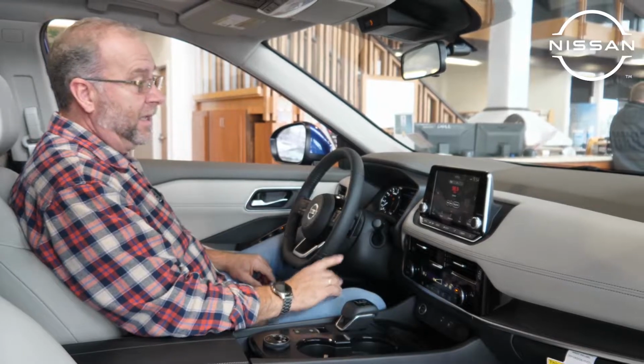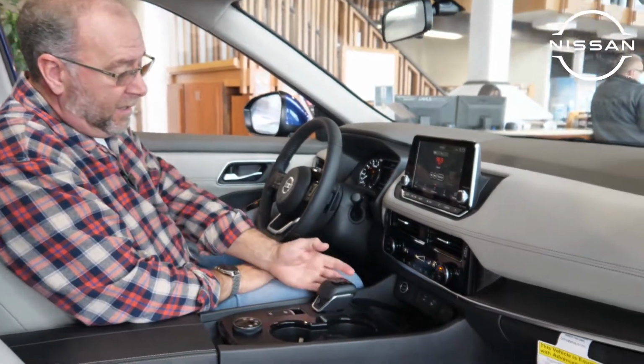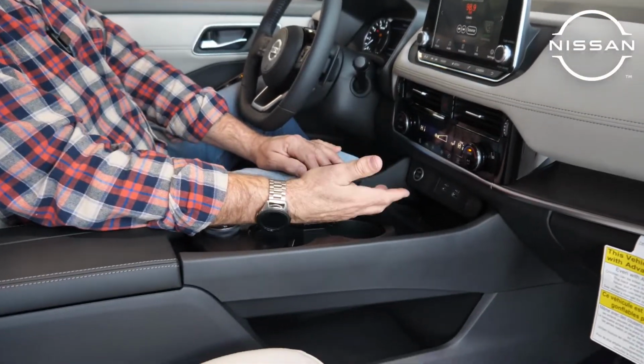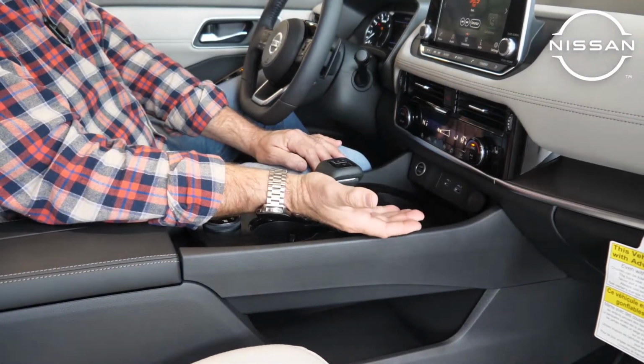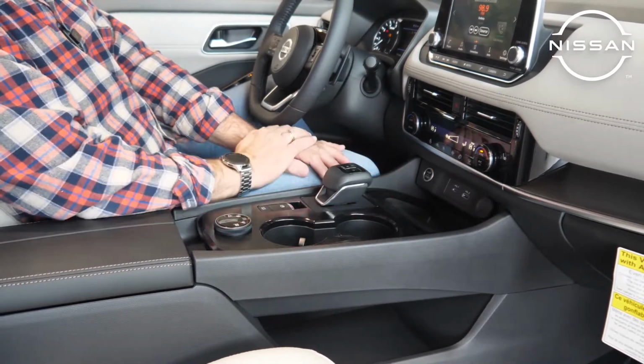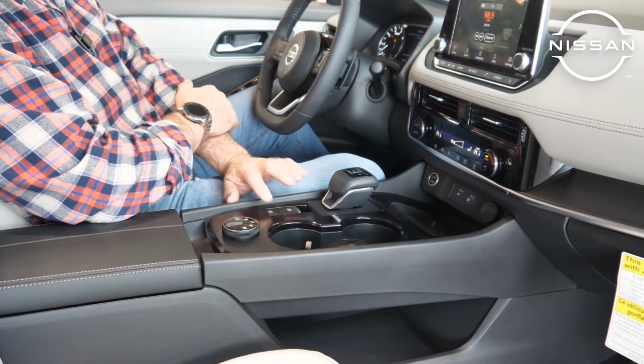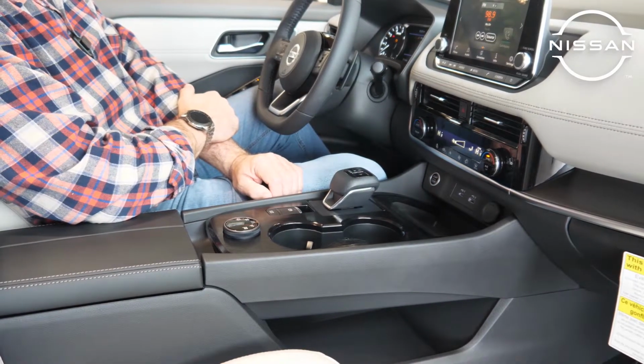Nice size graphics, great lights to be able to see everything as far as any trouble lights or whatever gear you're in. And speaking of gears, let's move to the center console here, because this is brand new right here. This guy right here, to put it in gear, you simply put it down. To put it in park, you push the P button. In reverse, you simply push it up. So it's a new console here entirely. Also have your power brake right here, easy access. And you also have your auto hold switch if you're on a hill.